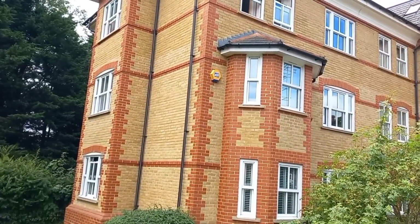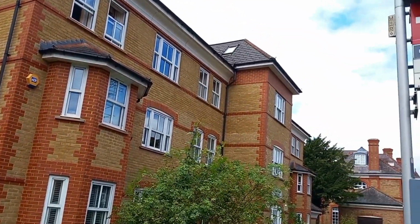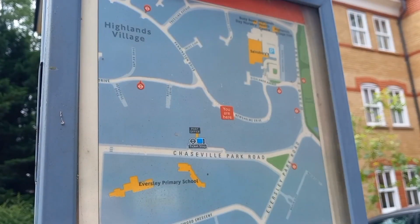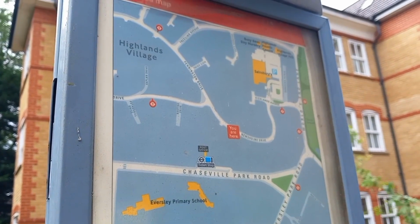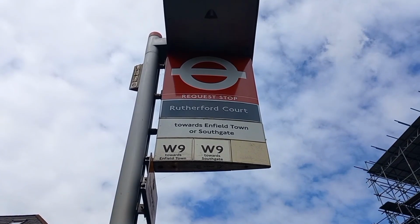A lot of the other buildings around here are built in a similar style and make up the Highlands Village, of which the W9 bus passes through. They forced the W9 bus to serve this area, as in both directions they do a loop of the village, so that's why you can catch the same route in two different directions from the same bus stop.